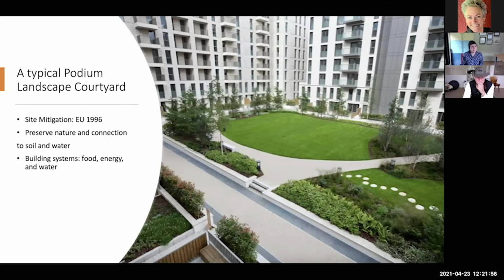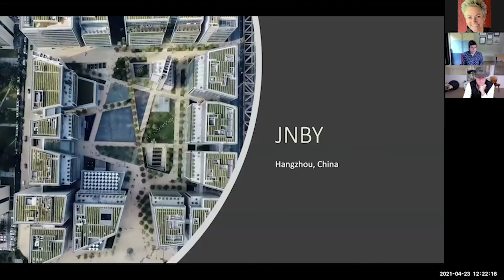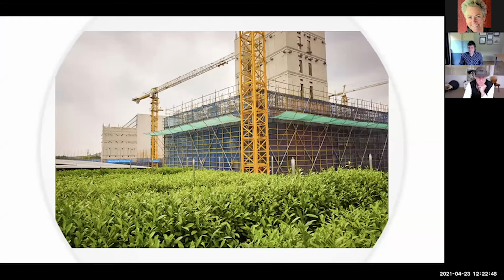So often our work now requires us to create new soils, and in this case, it's on top of a parking structure. We look at these building systems as ways to integrate food, biodiversity, energy, and water, and it's all interconnected. A recent project that we just finished is characteristic of the scale of developments happening in Hangzhou, China, near some very important wetland ecologies. We did this project with Renzo Piano to help create permeable space within a 10-acre super block of development. The big idea was around preserving agricultural production.